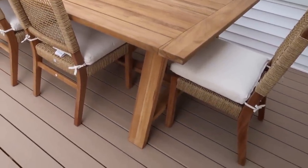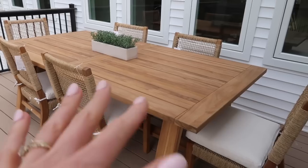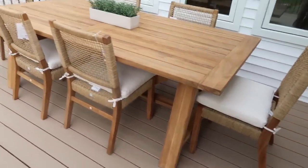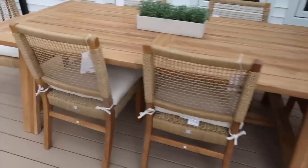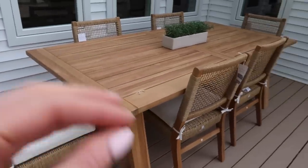So it's real teak wood, it's solid wood, it's extremely heavy, extremely sturdy. I could literally get up and dance on this table. I'm not even joking. Like, there's no moving this table. Kyle said it was really heavy to get up onto the deck, super simple to put together, and just feels like really great quality. So we are gonna treat it with like a teak oil or something.